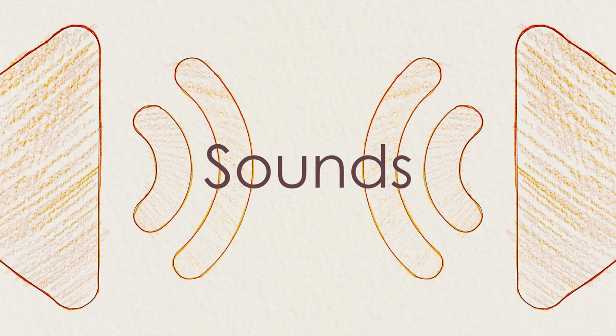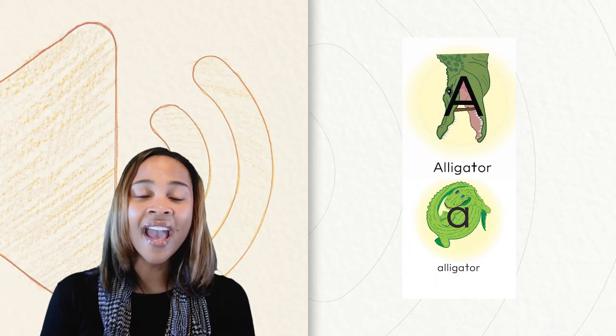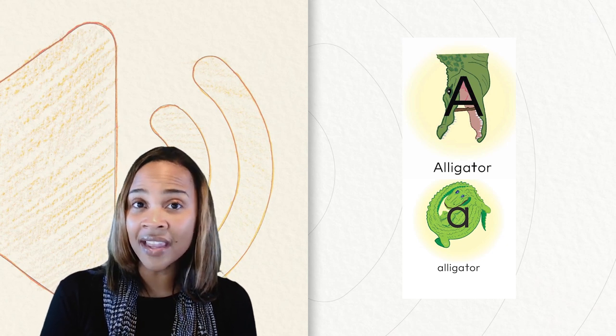Sounds! Let's practice all of the letters that we've learned so far with our letter sound chant. I want you to repeat them after me. We'll start with the letter A. Ready? A, A, alligator.